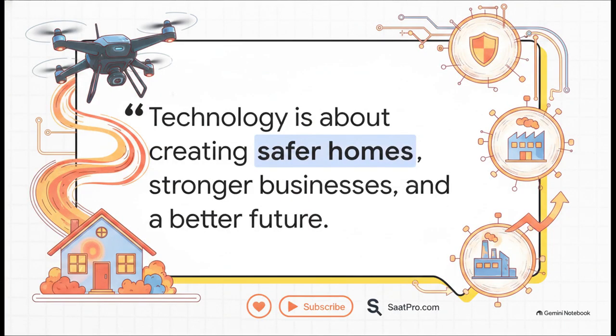At the end of the day, artificial intelligence is not here to replace human expertise. It is here to give us superpowers. By embracing drones, thermal imaging, and AI, forward-thinking entrepreneurs have the incredible chance to build highly profitable businesses that solve massive, real-world problems. As the source text brilliantly puts it, technology is not just about smarter machines. It is about creating safer homes, stronger businesses, and a better future. So, the only question left to ask is, will you be the one to build that future, or will you just be living in it?